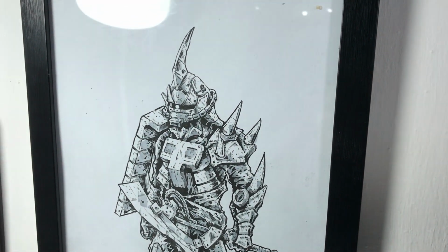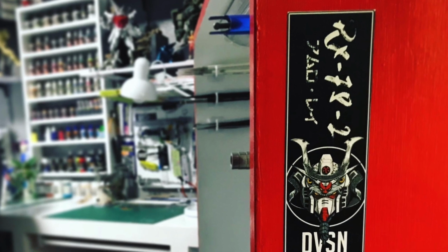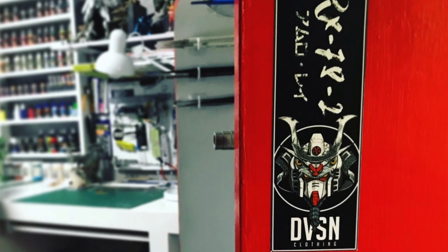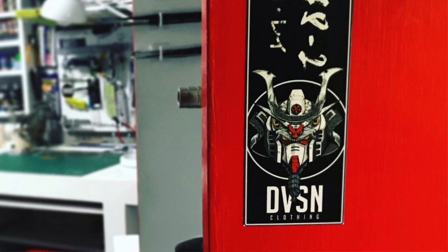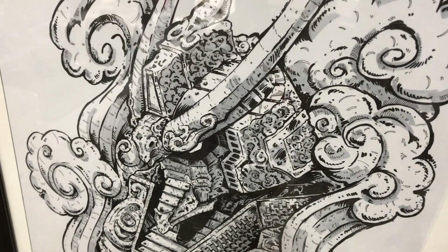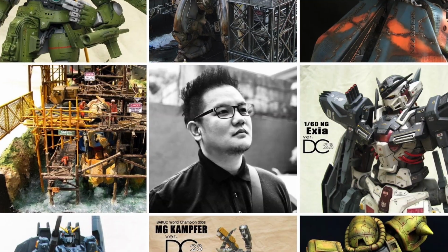We were inspired to start a clothing business because of DVSN. DVSN commissioned me to do a series of Gunpla illustrations for their clothing line. I love details. I love details both in my drawings and in my Gunpla work.